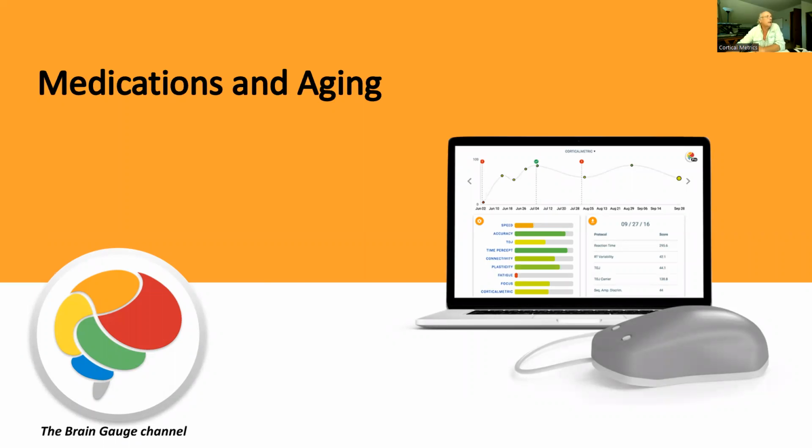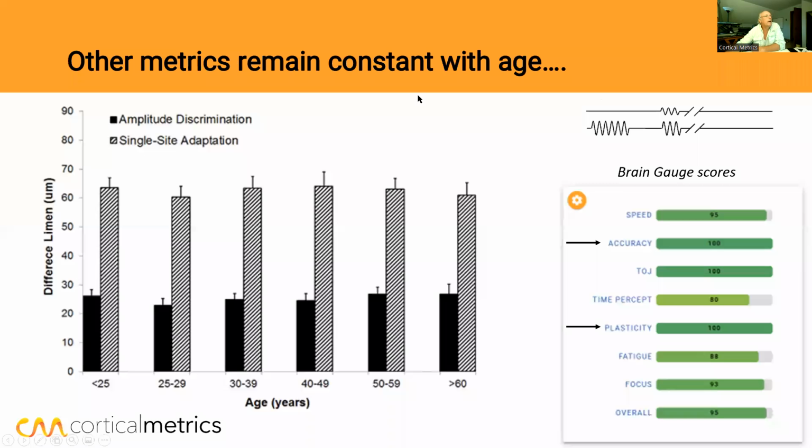And I posted an aging study the other day, and I was just going to add to it. Basically, what we did was we looked at aging. What does aging look like in terms of Brain Gauge metrics from age 25 up through a little bit over 60? Let's review that real quick. Here's the last slide that was in that talk.